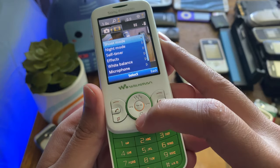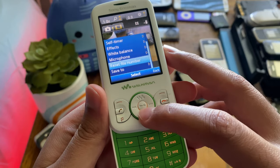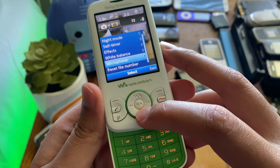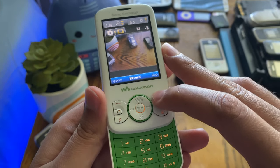That's probably because I'm using the internal memory, but I think when you put an SD card in, the timer also shows. So you have your basic shoot mode, night mode, self timer, effects, white balance, microphone, reset file number, save to. A pretty basic camera interface.